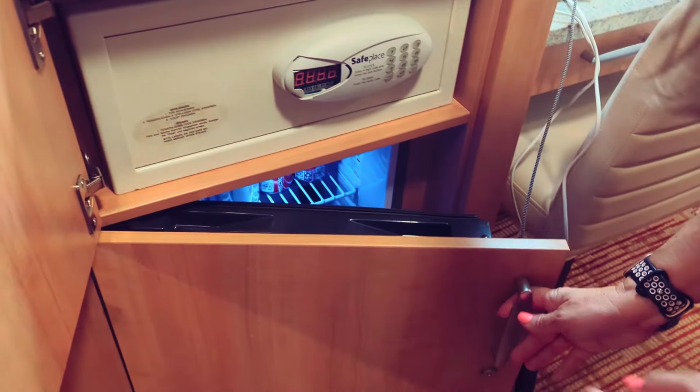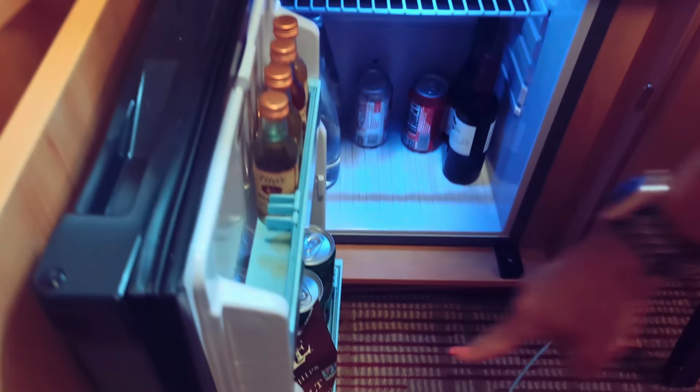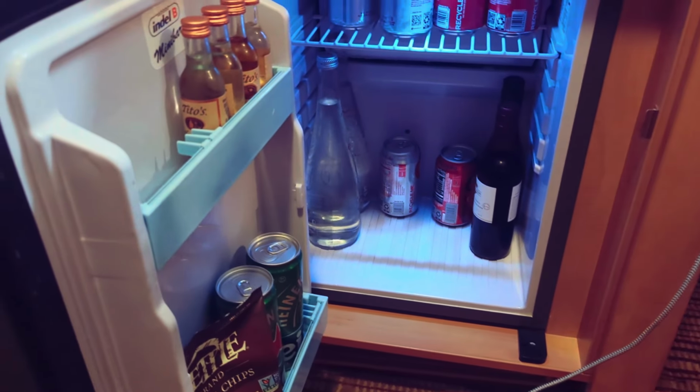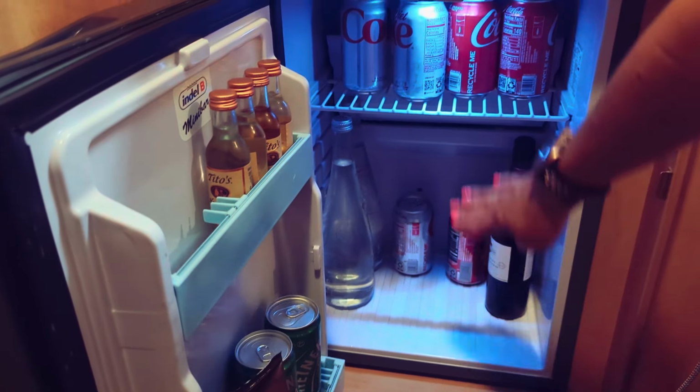And then you have, ooh. Oh, they put the chips in the thing. Yeah. Remember the chips were on the floor? We thought they were free chips. They're not free chips.